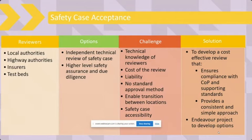And then we have the solution. So we want to develop a cost-effective review. We want to ensure compliance with the Code of Practice and the supporting standards that I spoke about. And we also want to provide a consistent and simple approach. Now, we've just started a project called Endeavour, where we're going to be looking in more detail at these options of safety case acceptance and safety assurance. But I'll look at the two different areas now and explain what we've done so far.